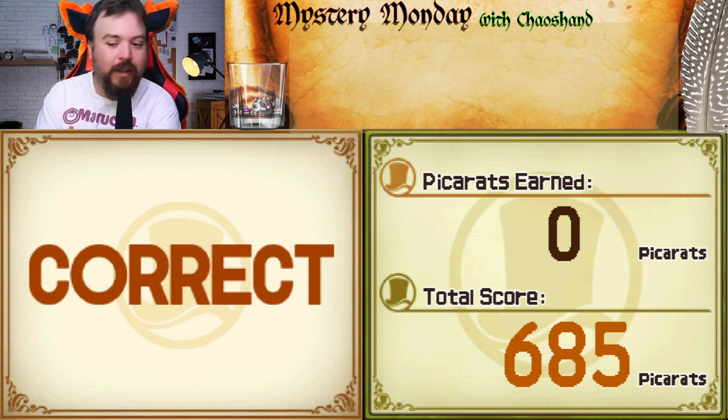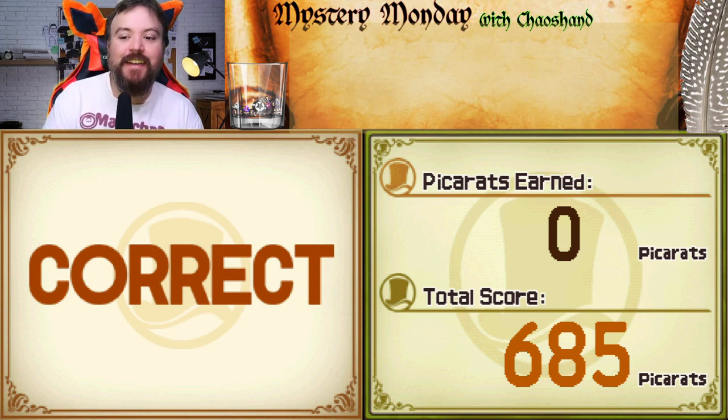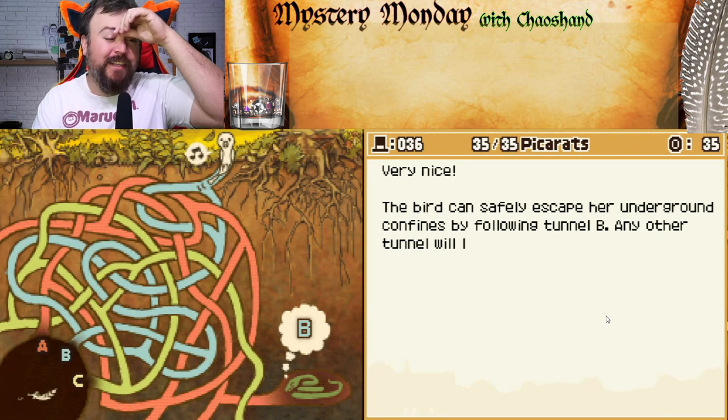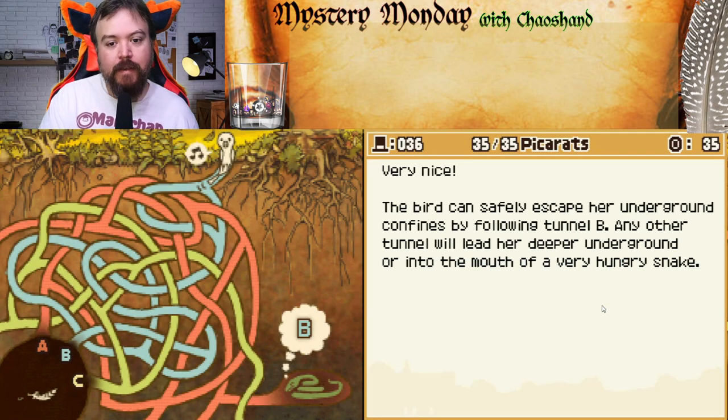Just pour water in the hole. No, that's a solution later. Or no, that was in the previous one where we had to pour water in the hole to get the tennis ball out. Very nice.